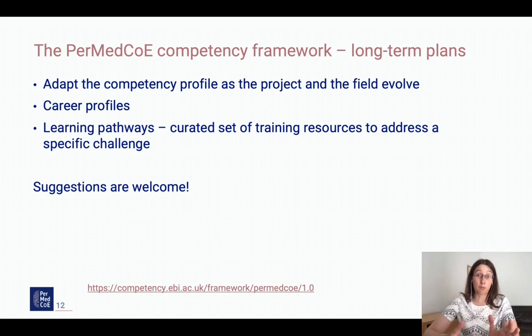And because both the PerMedCoE Competency Framework and the website, the Competency Hub, are work in progress, if you have any suggestions, please let us know, because we would be really happy to hear about them and to do as much as we can to improve.